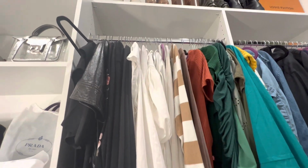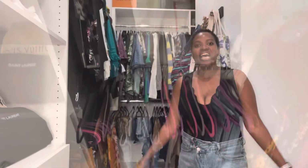And that's it. And that is everything. I am in love with this space. Sometimes I just come in here and just stand around and just look. I'm so just enamored with it.